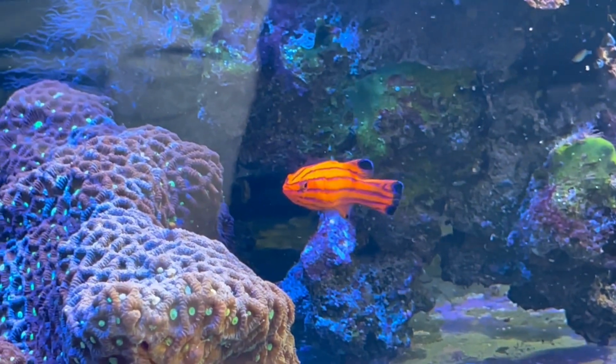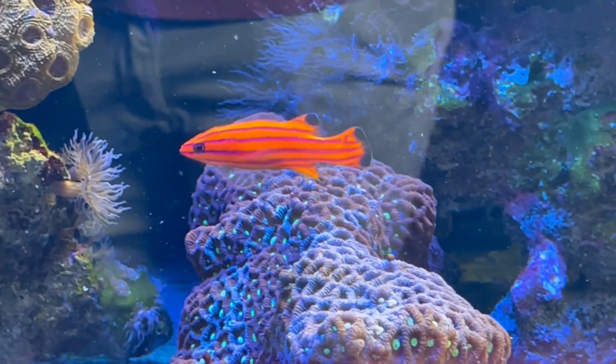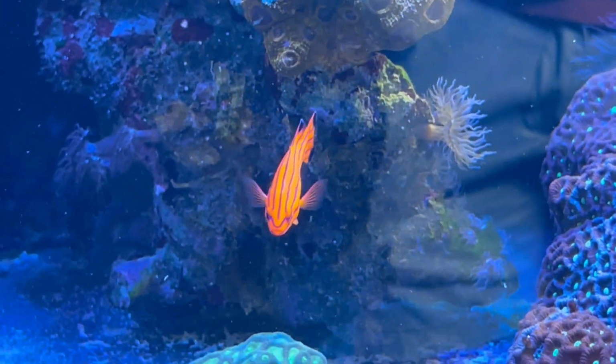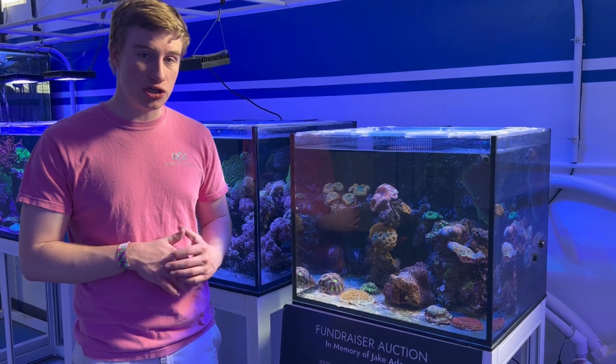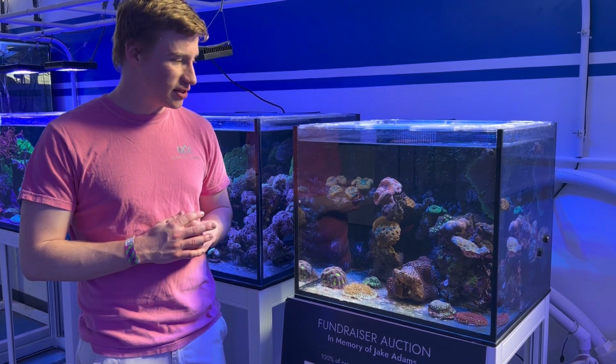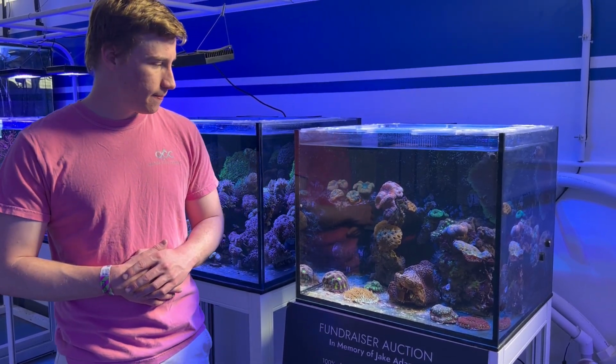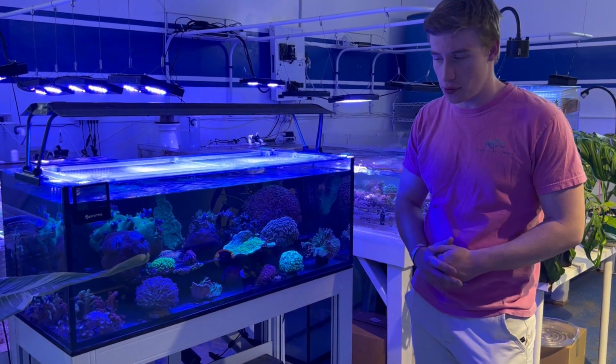This one has an amazing candy basslet in it. These are a really unique fish that you don't see very often, and this one has fantastic coloring. It's a really chunky, healthy specimen. You can tell it's been cared for very well here at the Reef Builders Studio. So once again, we got a tank with unique corals in it.